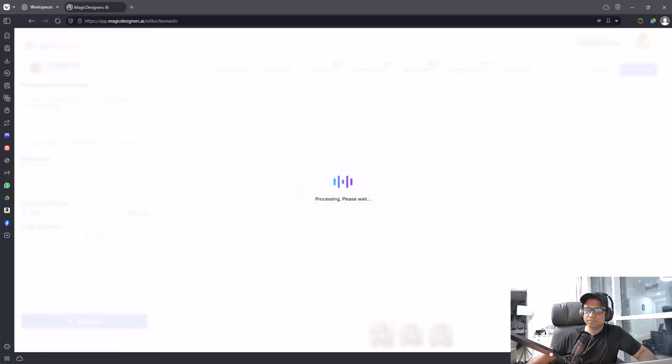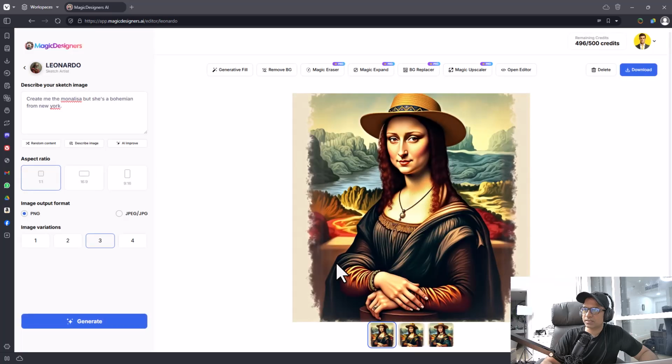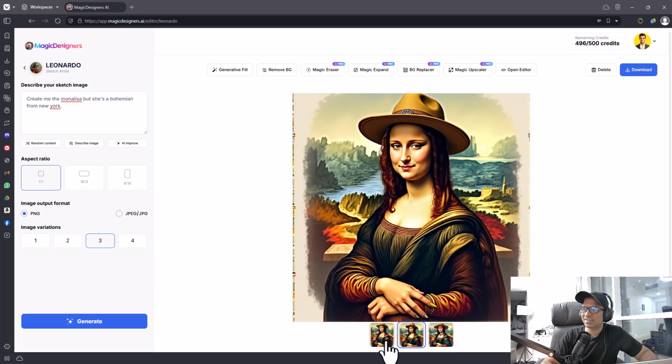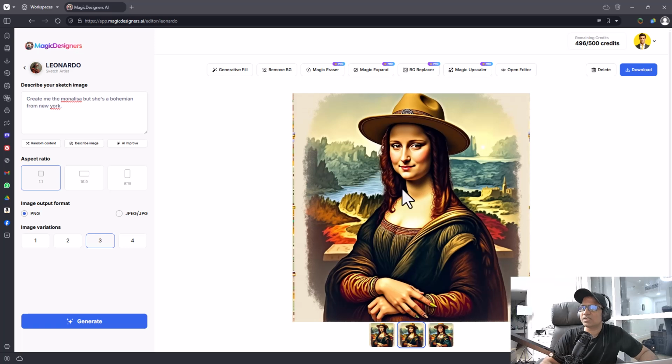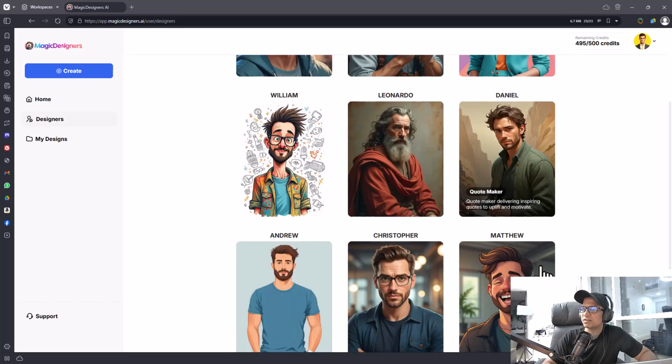Let's see. Image generated. So this is Mona Lisa being bohemian. I like the smile. Honestly, I think this smile is better than the famous Mona Lisa smile. She doesn't look like Mona Lisa. She does. So this is what Leonardo can do. He can make you Mona Lisa all over again wearing a nice hat. I think she's Texan, honestly. Not from New York. But maybe it's subjective.